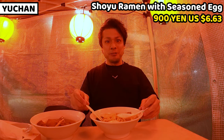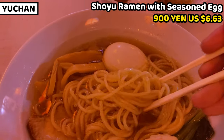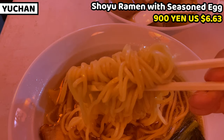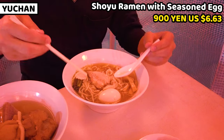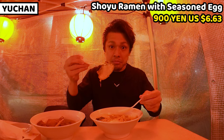Wow, it's so chewy. Noodles are not perfect, but they are chewy enough. Soup tastes light and simple, so medium thin noodles are well fed. This ramen tastes origin of ramen history. Chashu looks good. I'll have it. It looks amazing, isn't it?